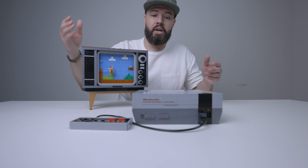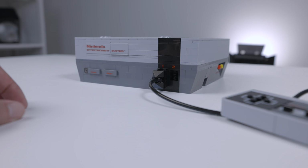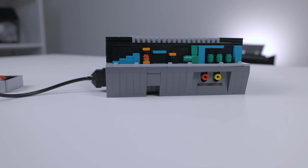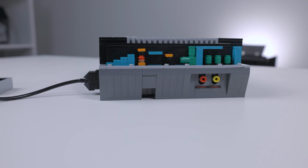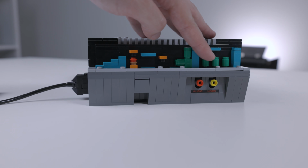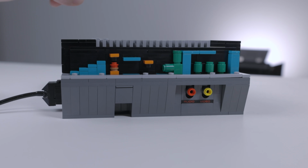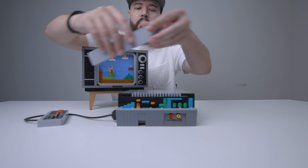Now there's an Easter egg here when I was building it that I didn't realize was there. Just turn the console over here, lift up the portion, and there you go. You have world 1 and 2 and the warp zone where you could jump worlds when you're playing Super Mario. Nice little Easter egg. Great job for the creators to include that. Nice attention to detail. Let's go and put that back.